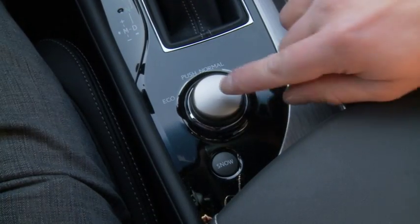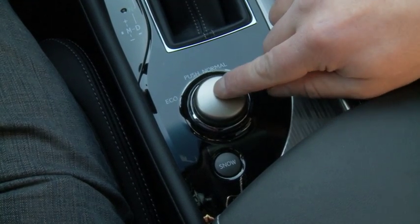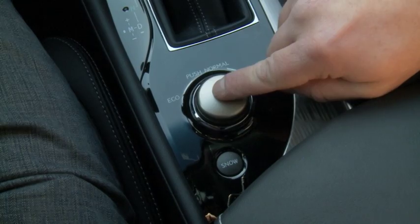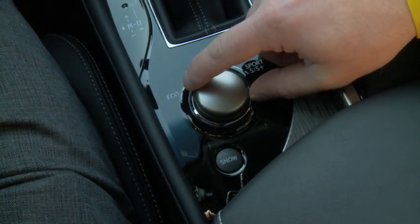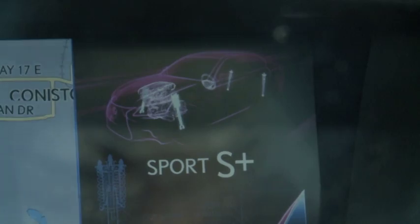This drive mode selector lets drivers toggle the GS in stages between a gas-saving Eco mode and an Agile Sport Plus mode, specially calibrated to the package's unique steering and suspension systems. Steering, shocks, throttle, and transmission calibrations are all changed up in real time for a customized experience. In Sport Plus mode, you can feel everything tighten up and get more alert, and it even shows you a cool diagram of a shock absorber on the display.